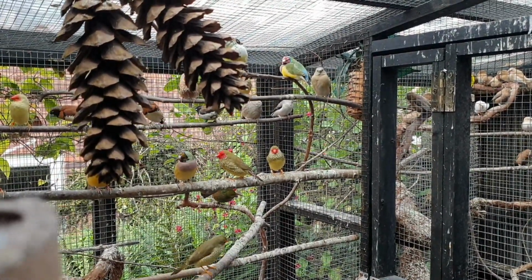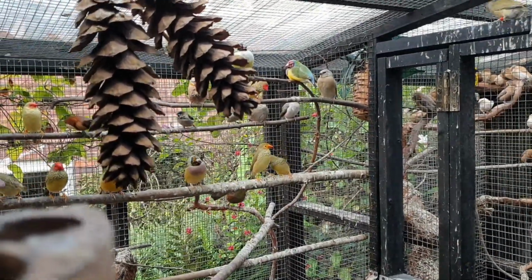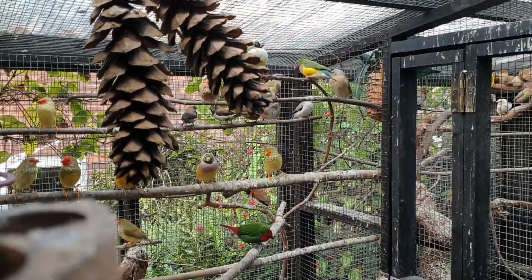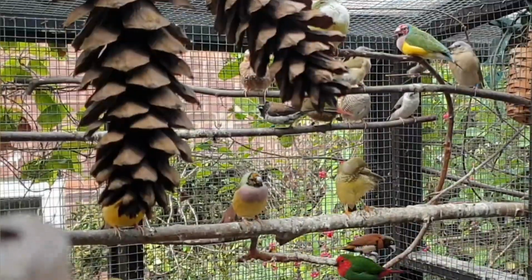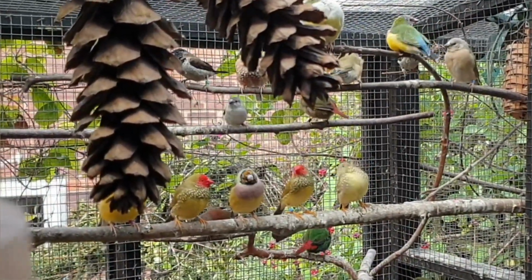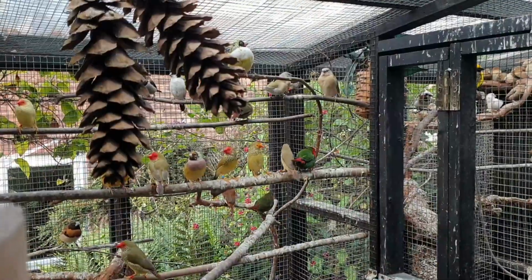Quite a bit of molting going on with the Gouldian finches. And quite a few of these starfinches are ready for me to move on now. My favourite is the one, the redhead with a bit of pied on his head. And he's not there at the moment.